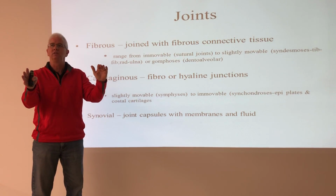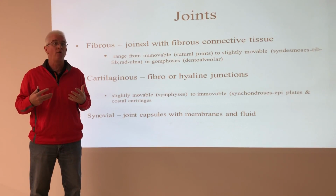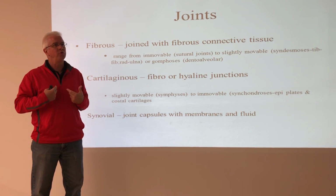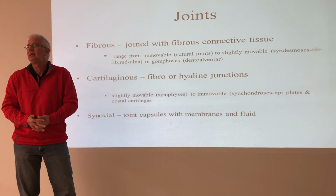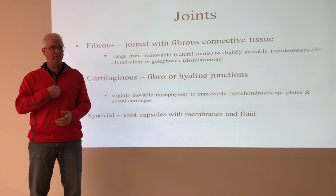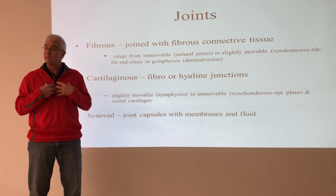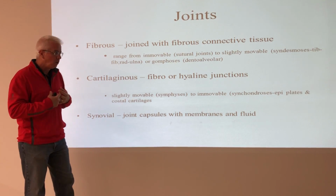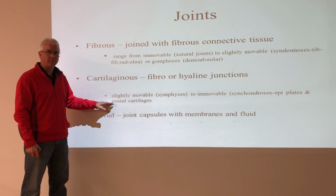And I tell the students, if you're going to do some procedure on the heart, you don't cut through the cartilage because cartilage is poorly vascularized. It doesn't heal well. Instead, you take a saw and you cut through the middle of the sternum to open up the mediastinum, to get to the heart, right? Okay, so as part of that, I like to give a little bit more anatomy.